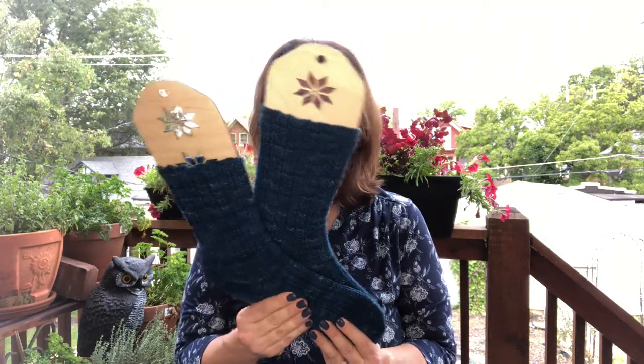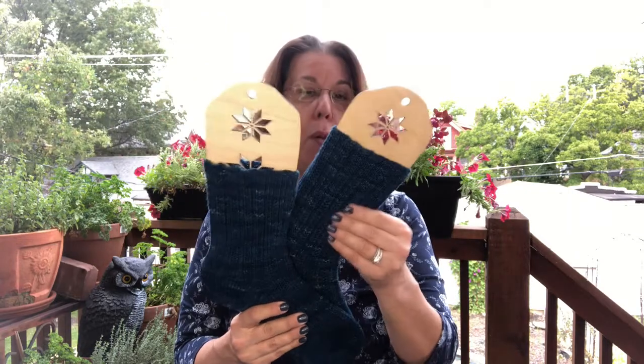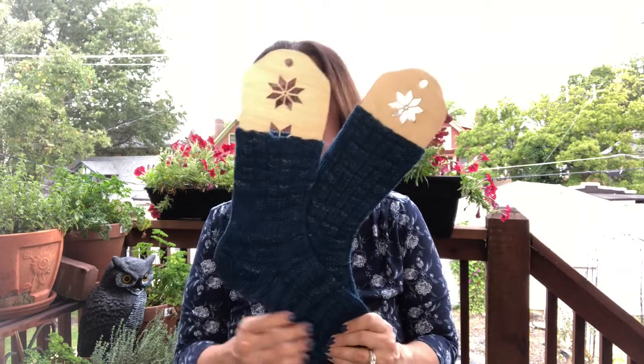She is no longer dyeing, but I have boatloads of her yarn. So this is not a pattern per se. It is just a basic rib pattern with a little bit of interest.